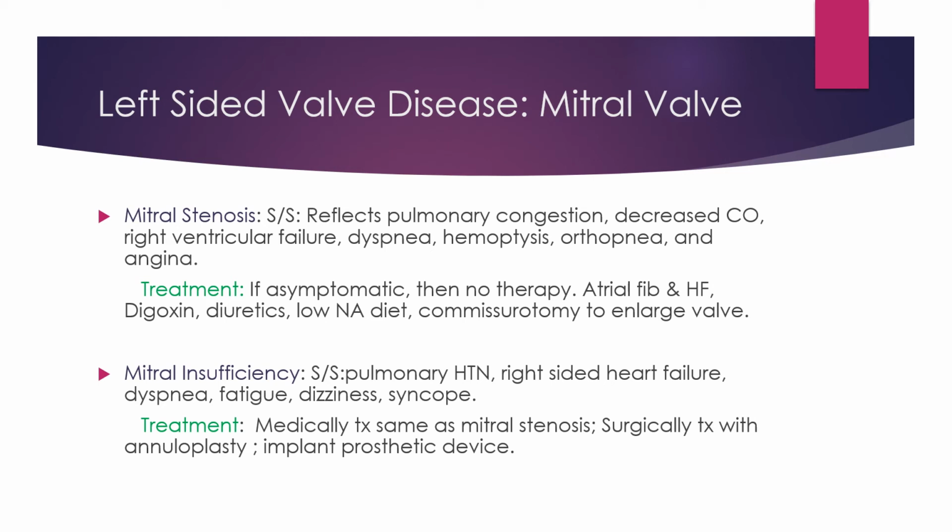If it doesn't impact the patient, we're not going to fix it. So if they're asymptomatic, then there is no therapy. A lot of times these patients go into AFib. So if the patient has AFib, they may be worked up to see if they have mitral stenosis. And obviously heart failure, because we're dealing with a heart valve. Digoxin, diuretics, a low sodium diet. We may do surgery on the valve to enlarge it, because remember, this is stenosis, so it doesn't open well. So we may want to make sure that we dilate that and it's able to open back up.